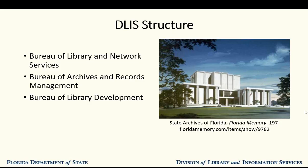Miriam works in the Bureau of Archives and Records Management, and they specialize in the unpublished history of Florida, agency records, and they also oversee the Florida Memory Project. And finally, Melissa and Patrick work in the Bureau of Library Development, and they oversee webinars such as this one and the Florida Electronic Library, and also grants and continuing education.